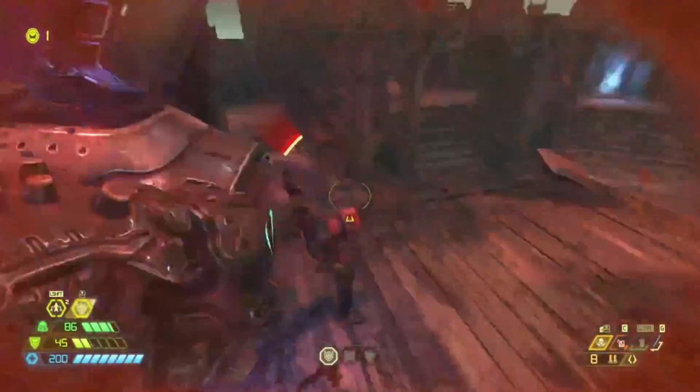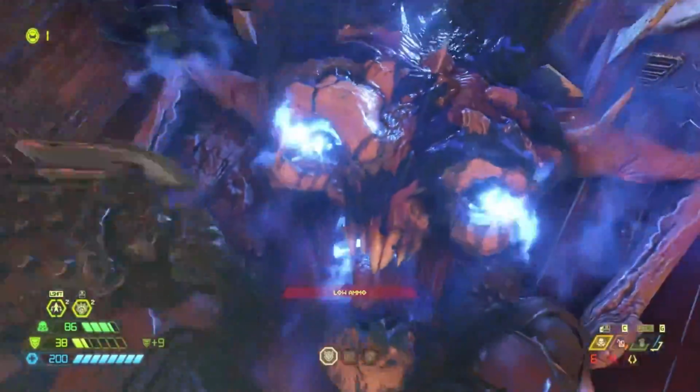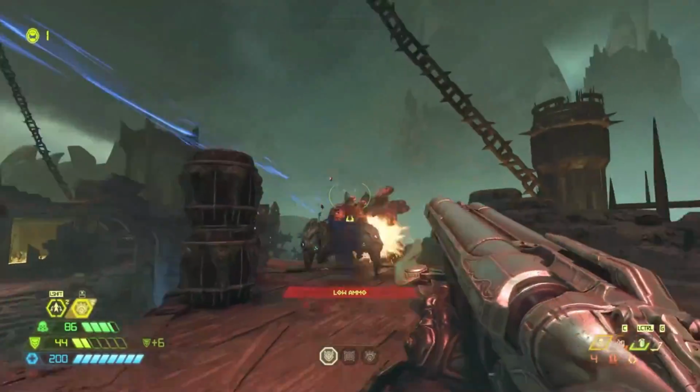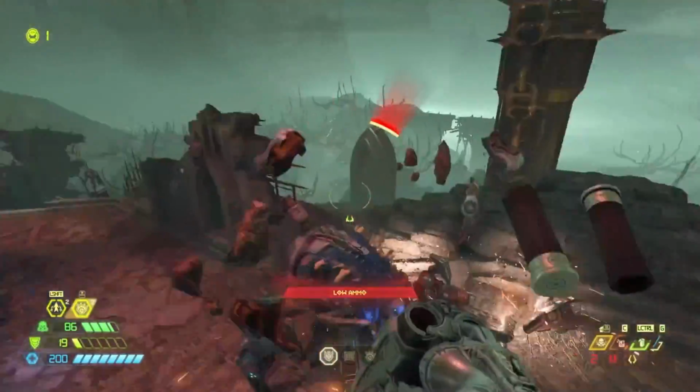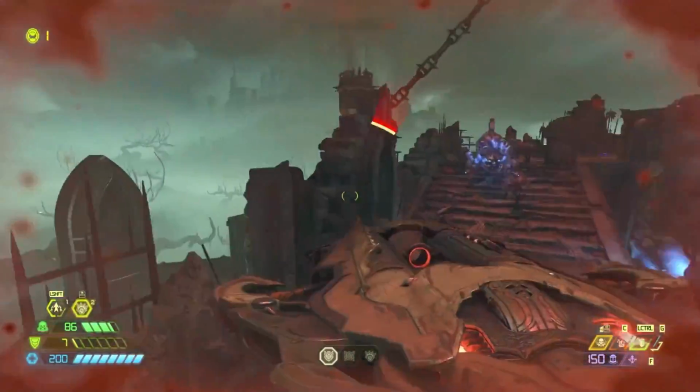Oftentimes when people are complaining about Doom Eternal, in my mind what I'm hearing is, I refuse to learn the rules of the game. I refuse to improve as a player. I just want a casual experience that rewards me with the end of the game. This is why I say if you made those complaints, Doom Eternal wasn't aimed at you, and I love the fact that it doubled down on this DLC.